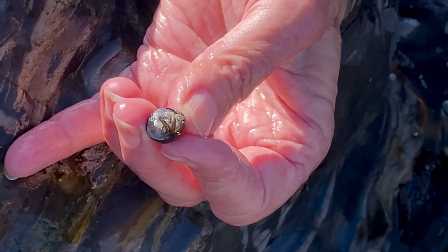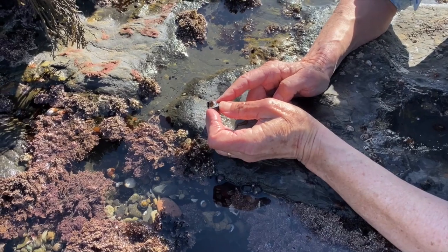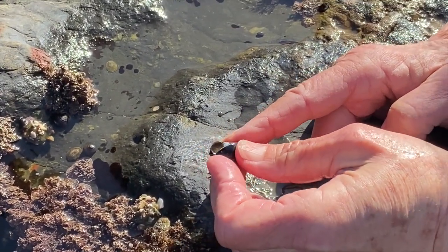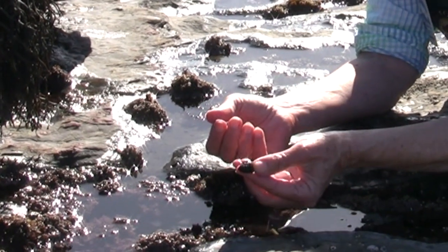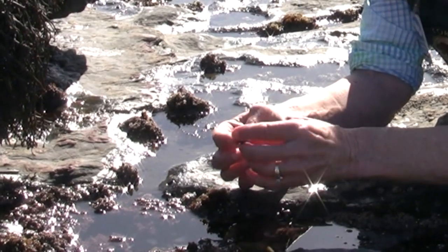But I'm going to try to look for a real snail, and what it has is an operculum, which is a door. But this is an actual snail, so you can see that. And it's turban because it goes round like this.